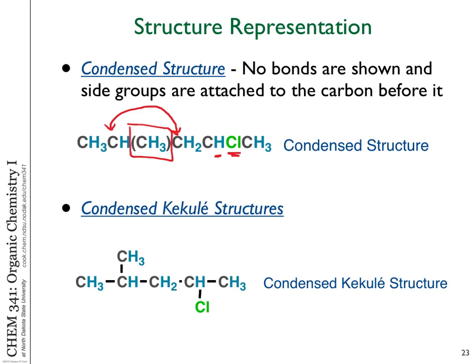Also, you notice that the chlorine here is connected to the carbon right before it. That's why there's only one hydrogen on that carbon. This carbon actually is connected to that carbon. So be aware when you see condensed structures of those situations. Sometimes when you have larger structures, it's hard to see all that. And so I actually don't like to use condensed structures.